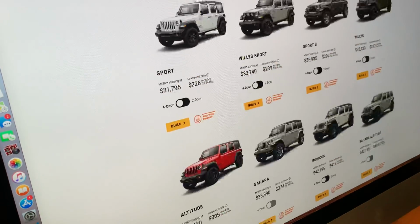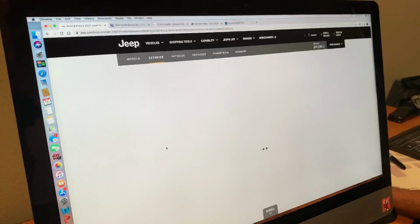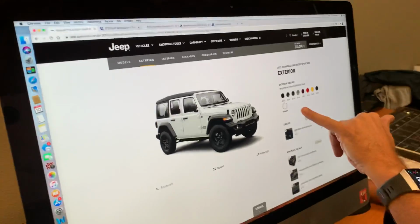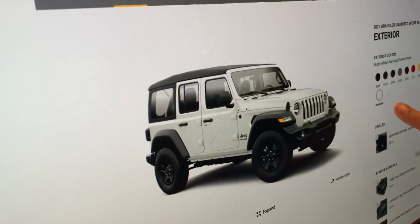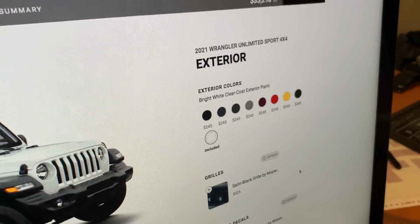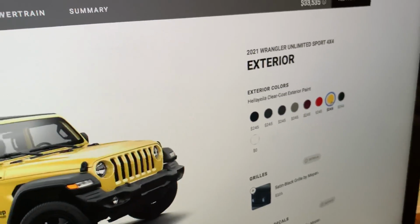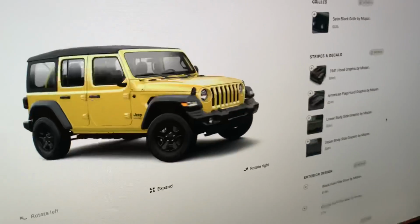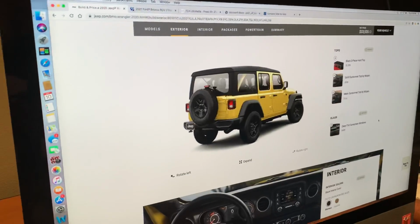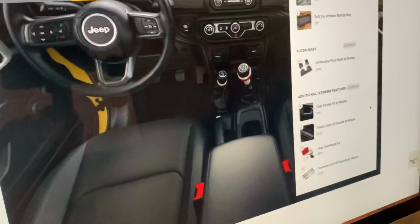So let's take a look at the four-door Sport and actually see what's what and exactly what engine options are available. So first, white color is free of charge. There are still another 8 colors which actually cost money. Let's pick yellow, 245 bucks this one costs. And let's just look at powertrains, because that's what I always want to know. What's different, what's changing, what's staying the same.